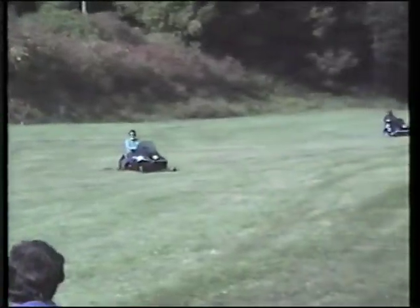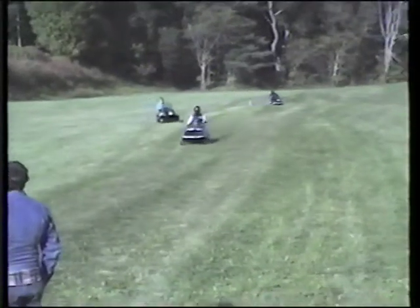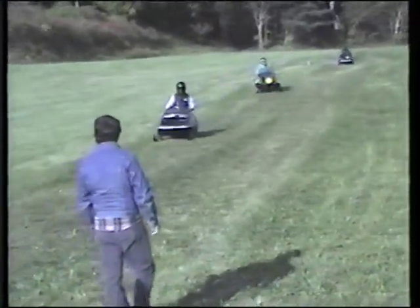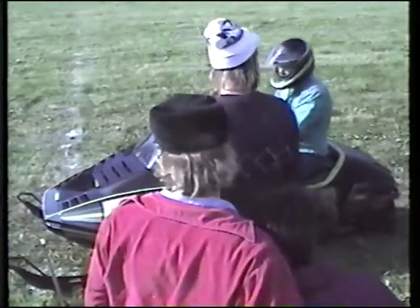Stock 440, another 4 sled feature. What we're going to do is take 3 out of each feature, and then we're going to run off a 6 sled feature here. Your 4 sleds for this heat: right now we have number 07 up there, Eddie Verrill driving for Team Wallingford. Sled number 61 will be the Polaris, John Rich from Proctorsville, Vermont.